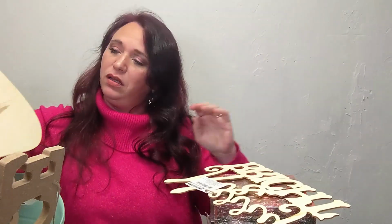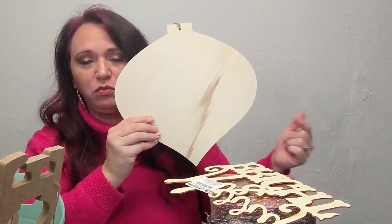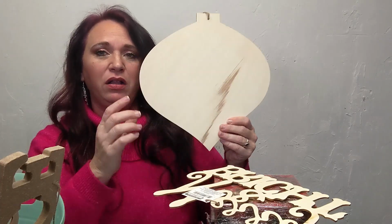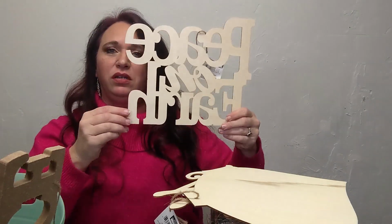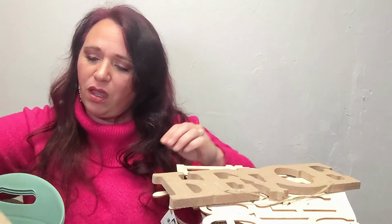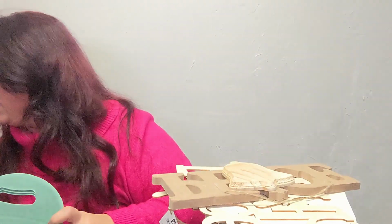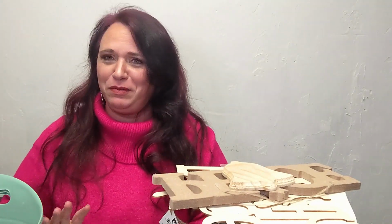I got one of the Merry and Brights, one of this large one. And if you remember the small ones I got from Michael's with the 50 piece, they were this shape as well. So I plan on doing some sort of a picture, a wall hanging with those. Piece on earth. And then a large thick piece. And a bell. These were all 50 cents, so I picked them up. They didn't have a lot of any of those. And I believe that is all of my Christmas clearance stash.